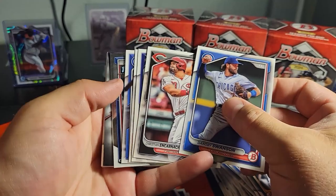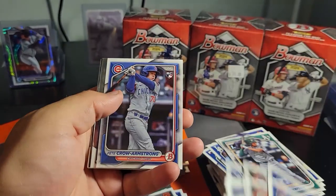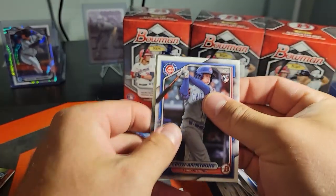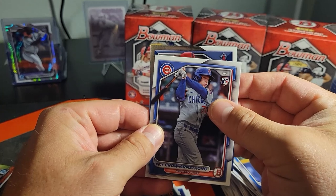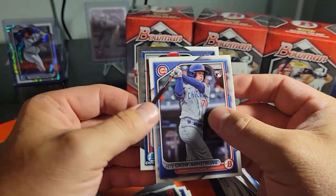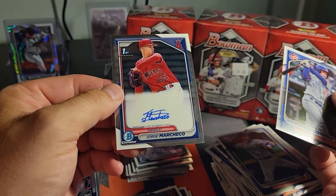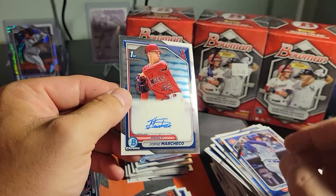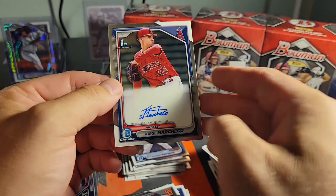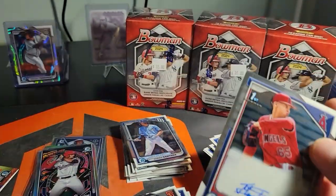Got something else. Is that an auto? Might be an auto there. I don't know. I was going to put that. Let's see. It's a Bowman First Angel. It is an auto. Jorge Marcheco. Autograph on card. It's pretty sick. I don't know who this guy is, but I will soon.